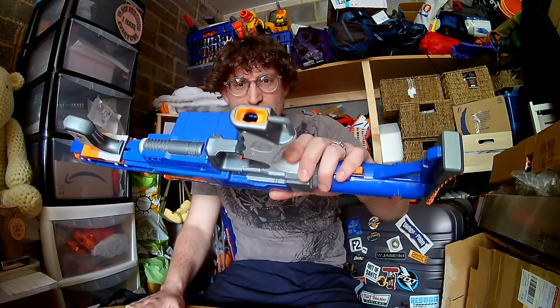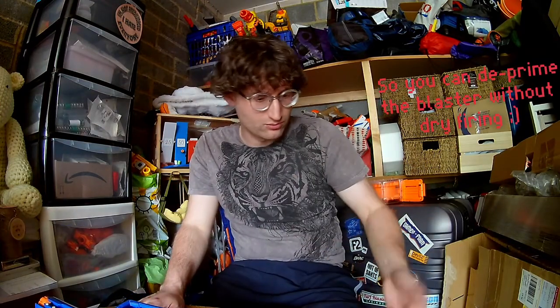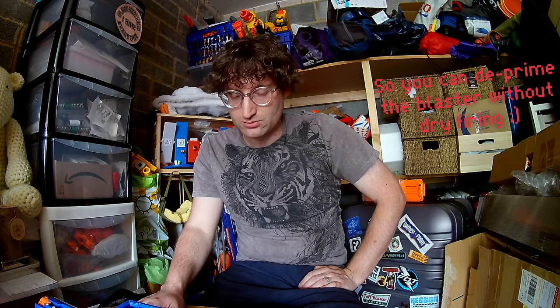Oh, extra dart in the grip. Recon has it as well. Retaliator, Alpha Trooper has it.